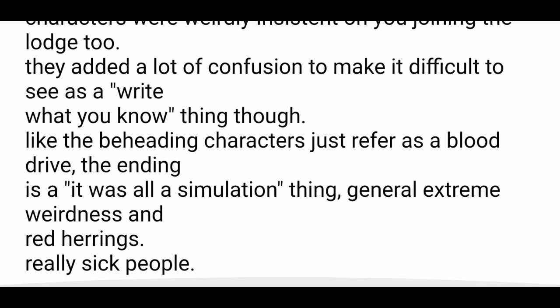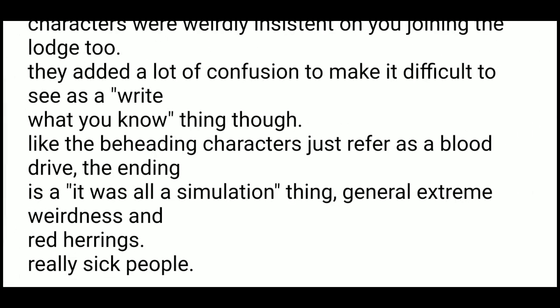They added a lot of confusion to make it difficult to see as a write what you know thing though. Because a lot of times they write what they know. There's a reason that Harry Potter is such a big thing, and it talks about witchcraft and alchemy, and it's because that's what they practice. Like the beheading characters just refer as a blood drive. The ending is it was all a simulation thing, general extreme weirdness, and red herrings.